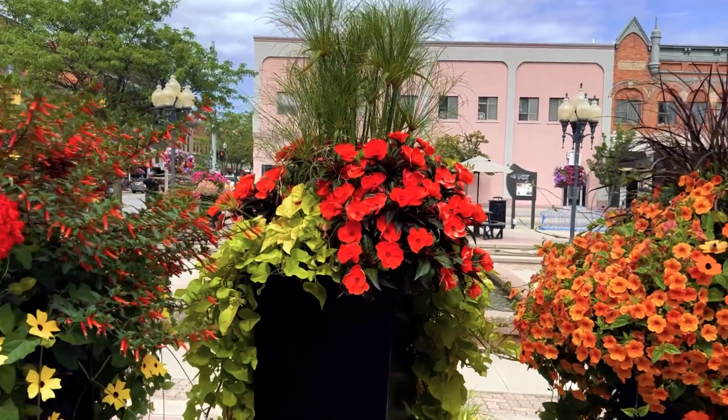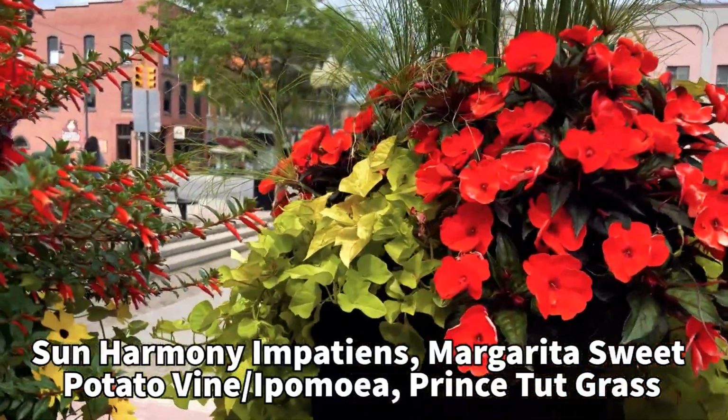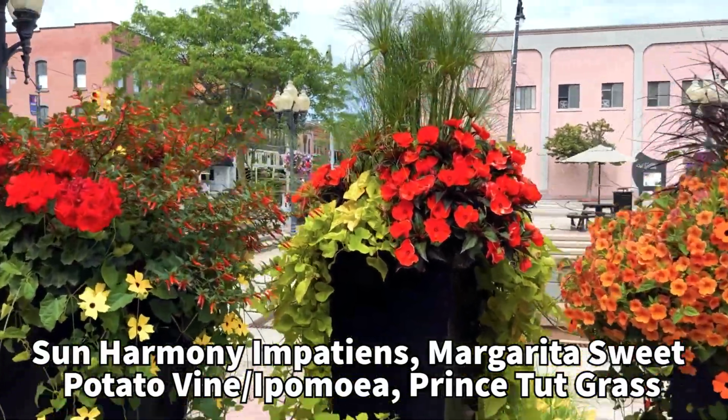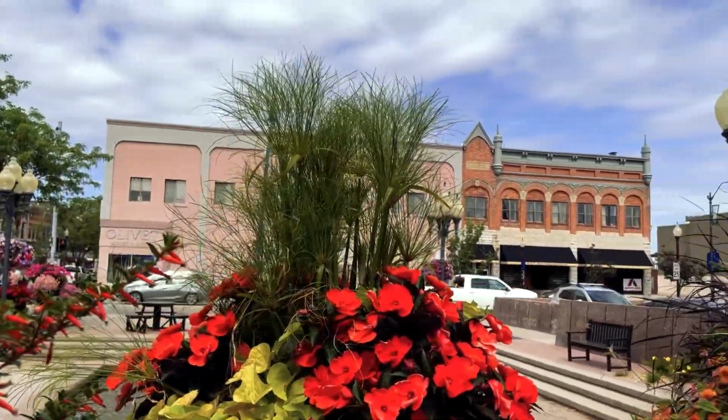Over here we have some of the Impatiens. Those can take full sun, and then a sweet potato vine, and look at how nice that's trailing down, looking really beautiful, along with some Prince Tut grass. So you can see how that's starting to fill out up at the top.